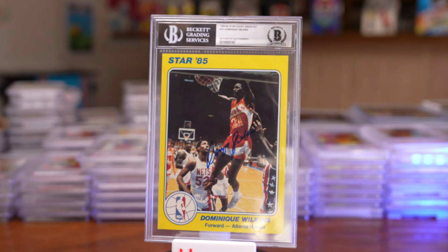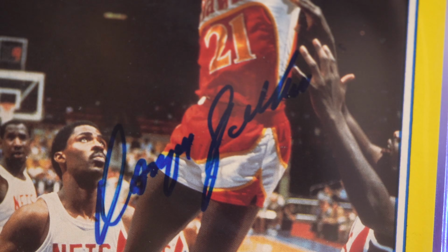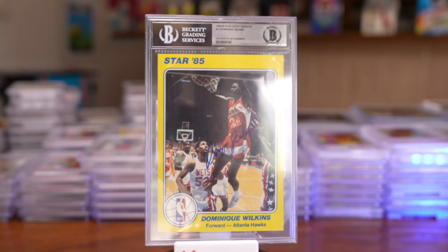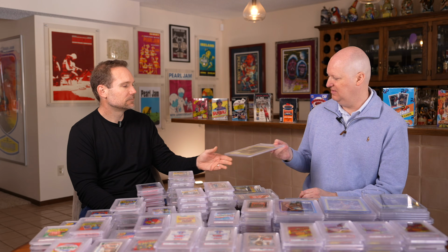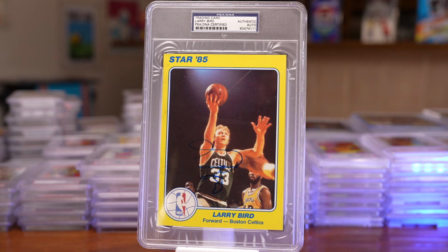I do. Look at Dominique Wilkins, Atlanta Hawks. I love that. These larger format cards are cool. As you said, the autograph actually is quite a bit bigger on these, and the photography too, in many ways nicer for display. All action shots. Again, started Showtime. There's Magic Johnson, and you can't have Magic without Larry. Yeah, Magic Johnson and Larry Bird.